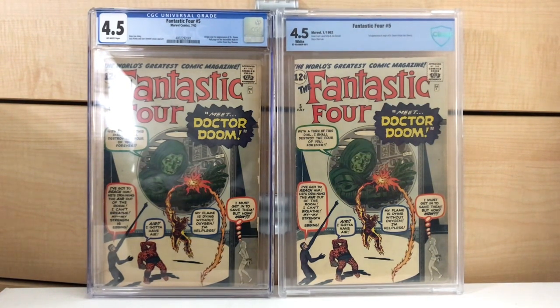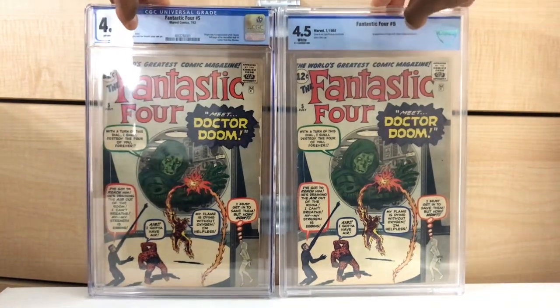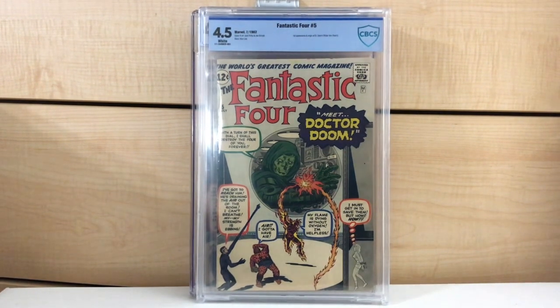So I don't know, I might take these to my grave. I don't know. We'll see what happens in the future. All right, we got some more Fantastic Four books for you. We got some more Fantastic Four. Yeah, we have some more FF.